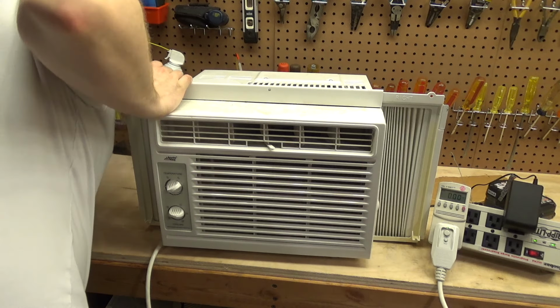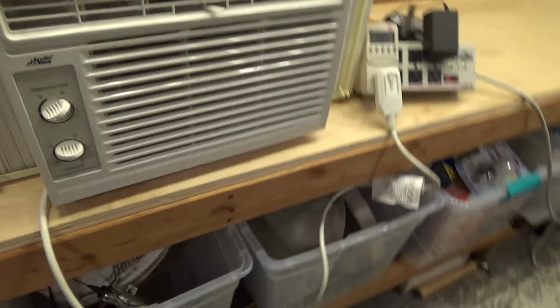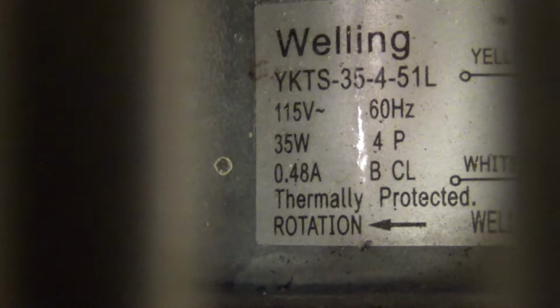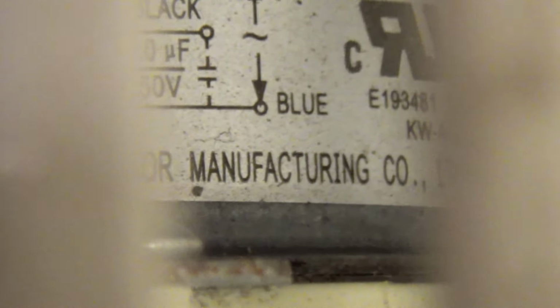The compressor is a Qingan compressor. And the fan motor is a Welling. 0.48 amps, 35 watts. Motor for air conditioner. Welling, woohoo! Motor Manufacturing Company Limited.